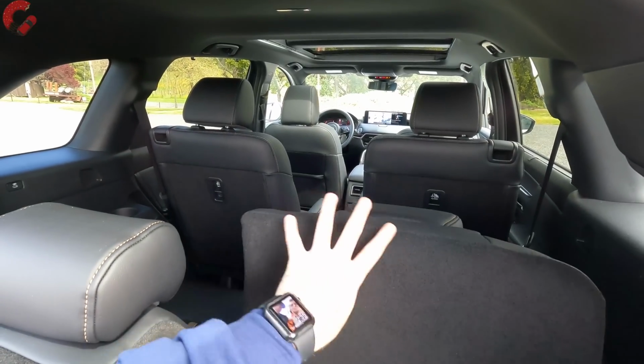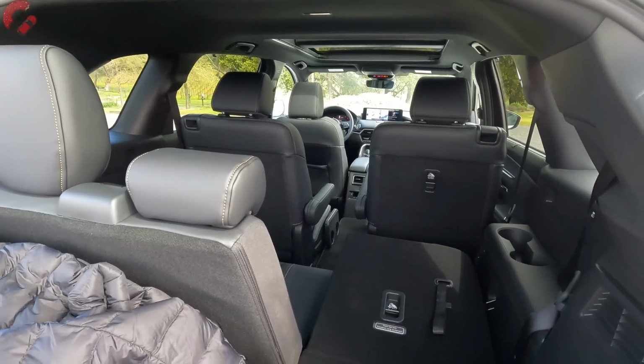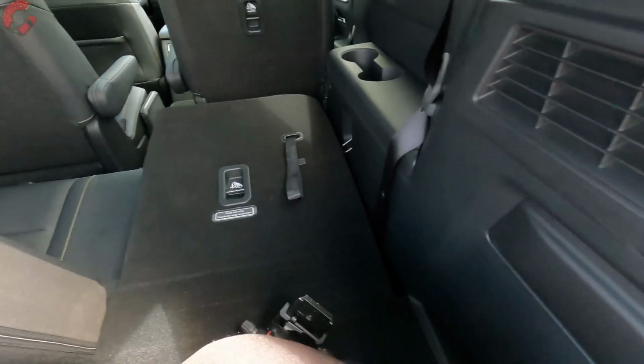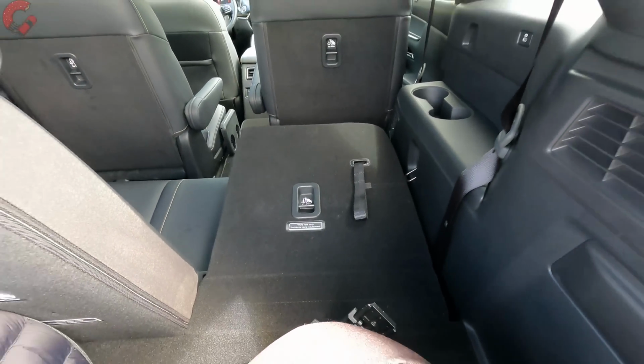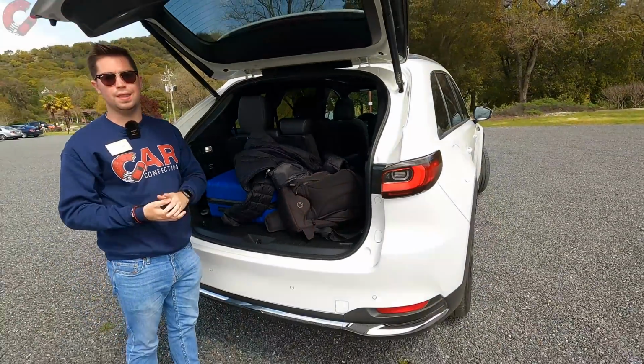All the seats are going to be manually folding, so you do not have a power folding third row option on the CX-90, but you do have a nice power outlet. It's not exactly the same as power folding, but you have a power outlet. But guys, let's go ahead and get to that part of the video that you've been waiting on, the test drive portion.